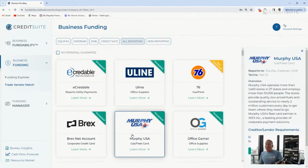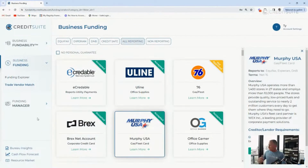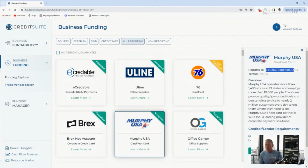Murphy reports to 3 agencies, Uline reports to 2. If I want to build business credit fast, which one of these would I choose? If you don't mind, in comments, type it in. Would it be Murphy that reports to 3 bureaus, or would it be Uline that reports to 2 bureaus? Murphy, yeah. Exactly. The point of it is that Murphy gives me more payment experiences and it helps me build business credit faster. That's why knowing where they report to is so valuable.